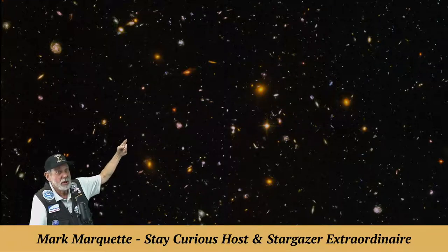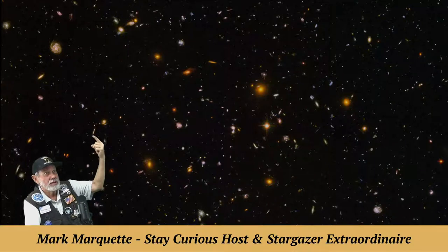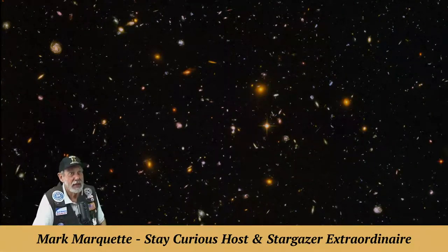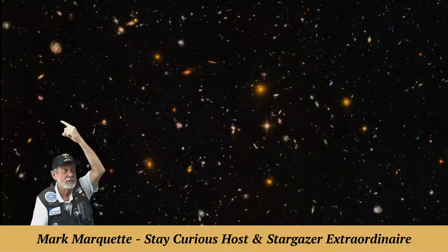And we're seeing ones that go back. Every little speck in here is a galaxy, and we're seeing ones that are 13 billion light years away, just a billion years after the dawn of the universe. And this is what the new telescope that we put up, called the Webb telescope, is going to be able to see, the exact edges of all these galaxies here.